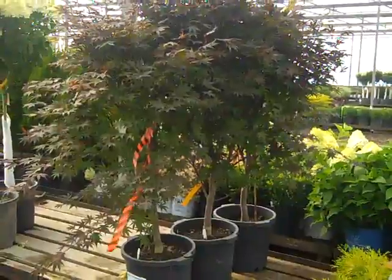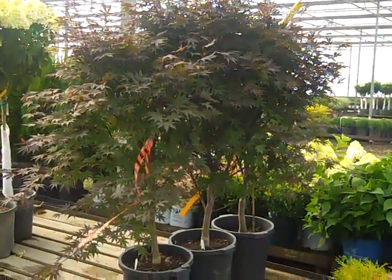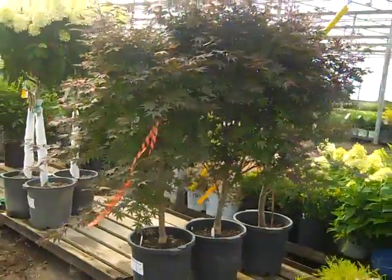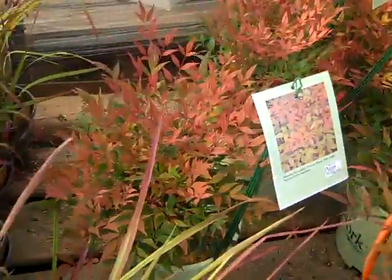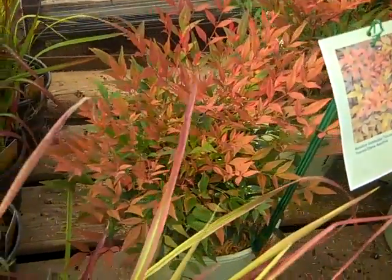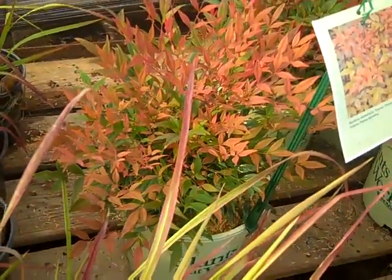Here's another fantastic value. Here's our 7-gallon Bloodgood maples. As you can see, they're well oversized from grade, and they're a great plant. 7-gallon Bloodgood maple. These plants were just added to inventory this week. This is Nandina Tuscan Flame. Look at the beautiful color to the tips of that plant.